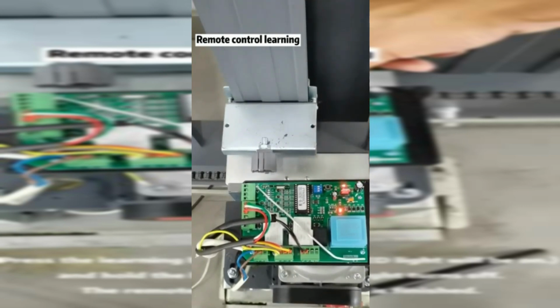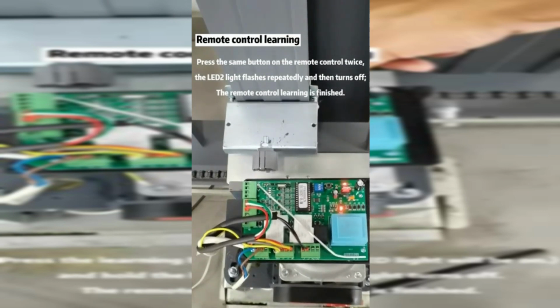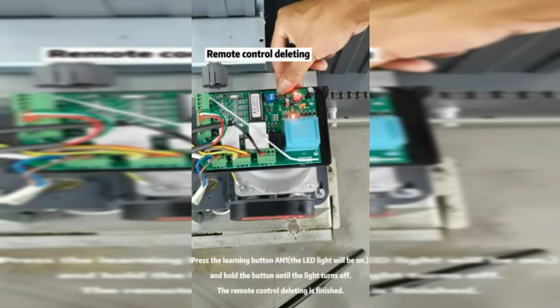Experience the Gate Expert Sliding Gate Opener, the perfect solution for your gate automation needs. With a robust 110 volts AC motor, this opener is designed for gates up to 1,350 pounds and 40 feet in length. Safety is a top priority, as the motor automatically stops when it reaches 120 after 15 minutes of continuous operation.